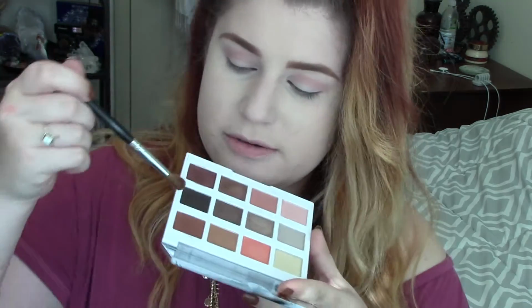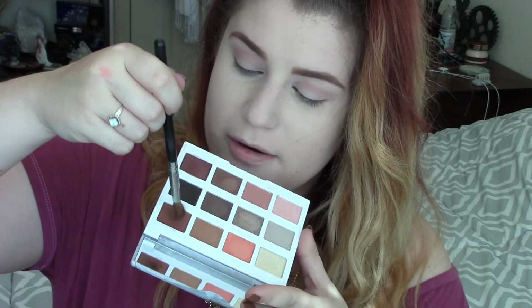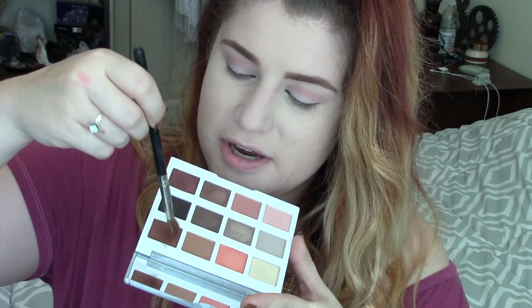Okay, and then I'm going to take a different crease brush and I'm going to go into this deeper reddish brown color right here with that brush, and I'm going to blend that into the crease.